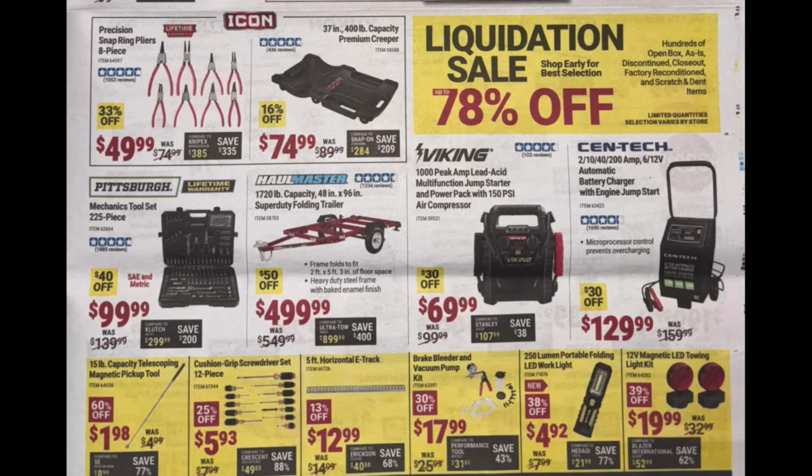I actually purchased this a while ago, and I'm going to say stay away from it. Did not really like it. 250 lumen folding LED work light for under $5. Not too bad. And then I also used the 12 volt magnetic LED towing light kit on my trailer. This is only 20 bucks, but the magnet on there didn't hold up to some high winds and bumps, so I actually lost one of the lights.